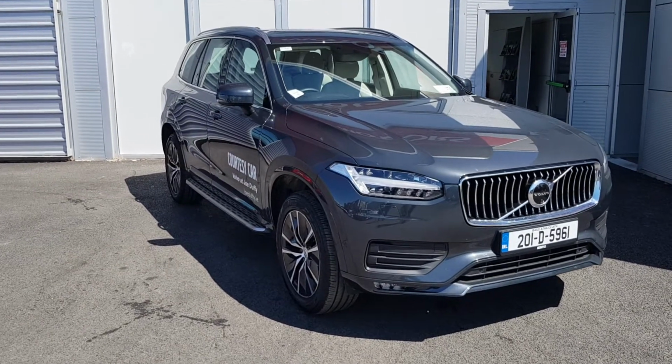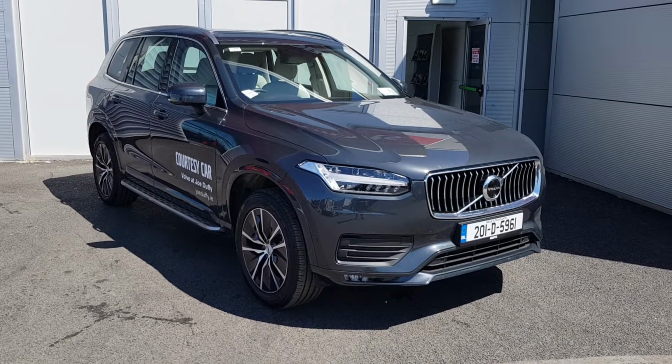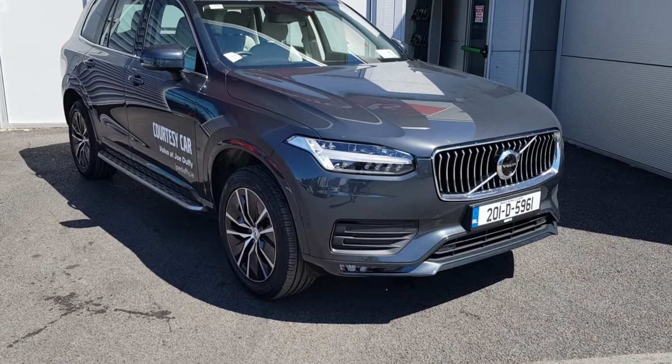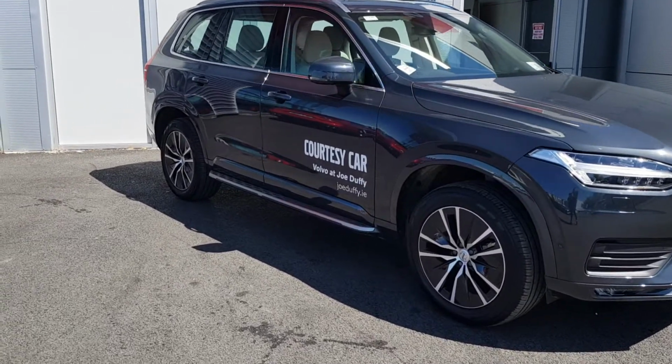Today we're reviewing this 2021 Volvo XC90 B5 Momentum all-wheel drive. This car is a 2-litre diesel mild hybrid. It's 235 horsepower and it's finished in Savile Grey metallic paint. The car comes with upgraded side steps.